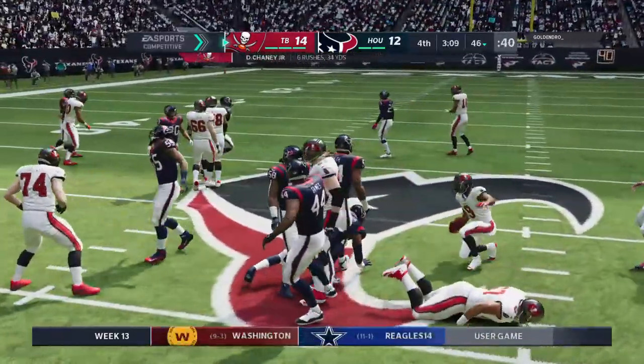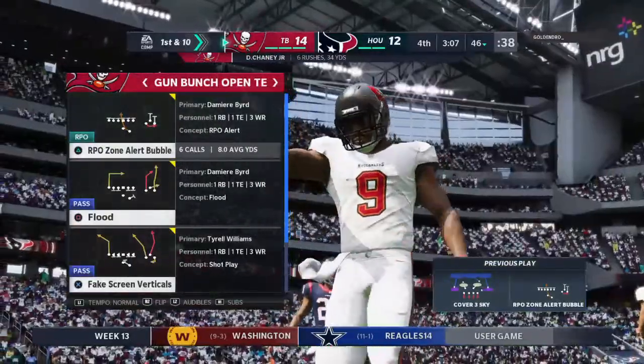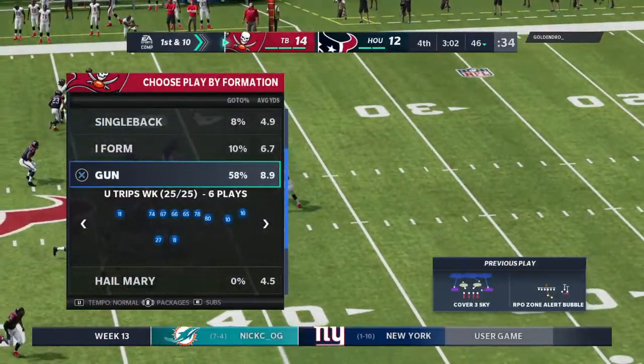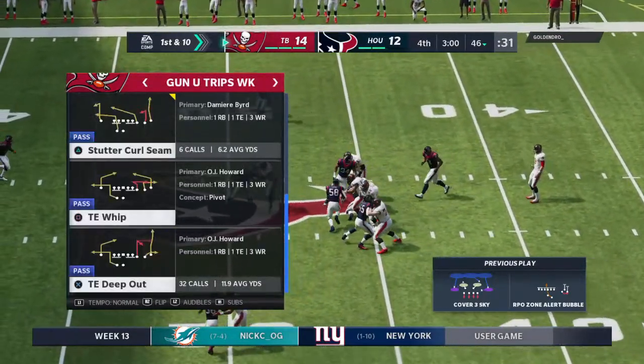And he brings this up to the 46. Good enough for the first. It's a gain of 4 there, and it gives him a new set of downs. Well, it is our business to analyze what we saw out there.